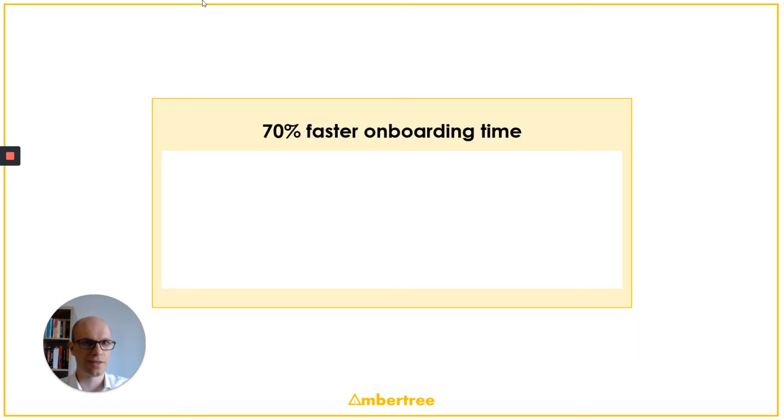So, by approaching it in the right way, you can reduce the onboarding time of your newcomers by 70%. And the key principle in achieving this is recognizing that everyone, regardless of seniority or level of experience, can contribute to the collective knowledge of your organization. In this case, of course, especially the onboarding process of your organization.